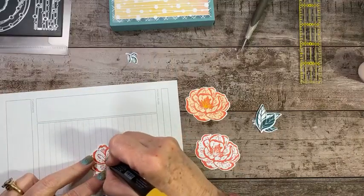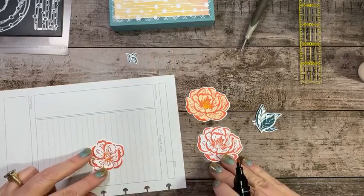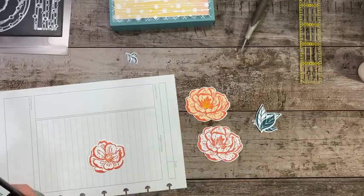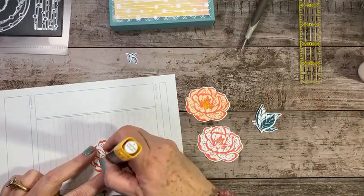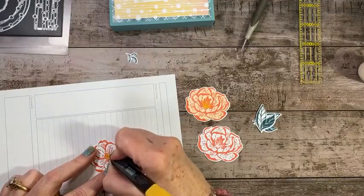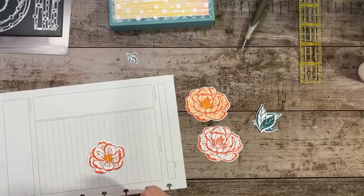And I'm just going to take my Stampin' Blends. In the meantime, while I'm doing this, you tell me whether you want me to color pale papaya or leave it white. Okay? Go ahead and put that in the comments. I'm just going to dot on the dots that are in there and then color in the center of that.